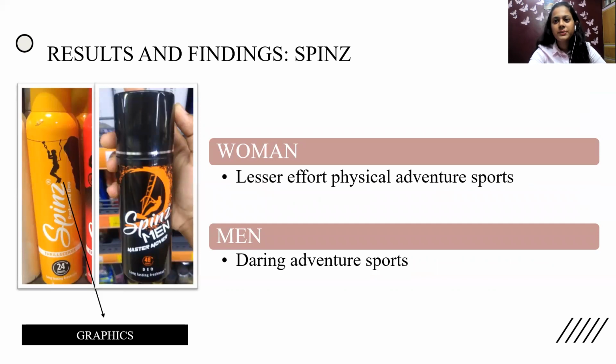Moving on to the next brand range that I took for my deodorant packaging is Spinz deodorant. The Spinz deodorant range, here we see that they have a whole range for women and men deodorants, mainly focusing on the theme of adventure sports when it comes to their graphics. So some of the adventure sports that are being represented for women are mostly zip lining, rock climbing, and cycling. So what we could analyze from the packaging is that these are less effort, physical adventure sports that the brand wanted to focus on. Whereas in the men's range, they involve more daring sports like river rafting, biking, and skydiving were some of the daring adventure sports that were displayed through their graphics on the packaging.